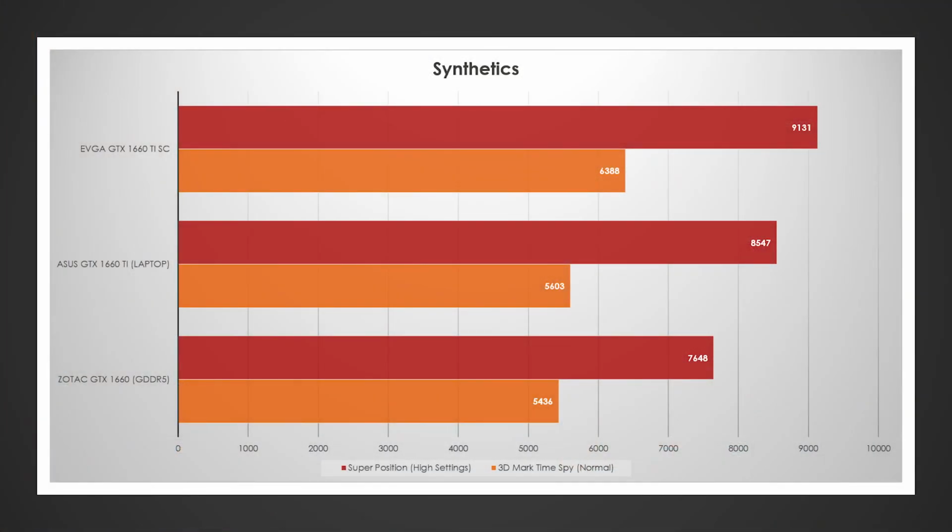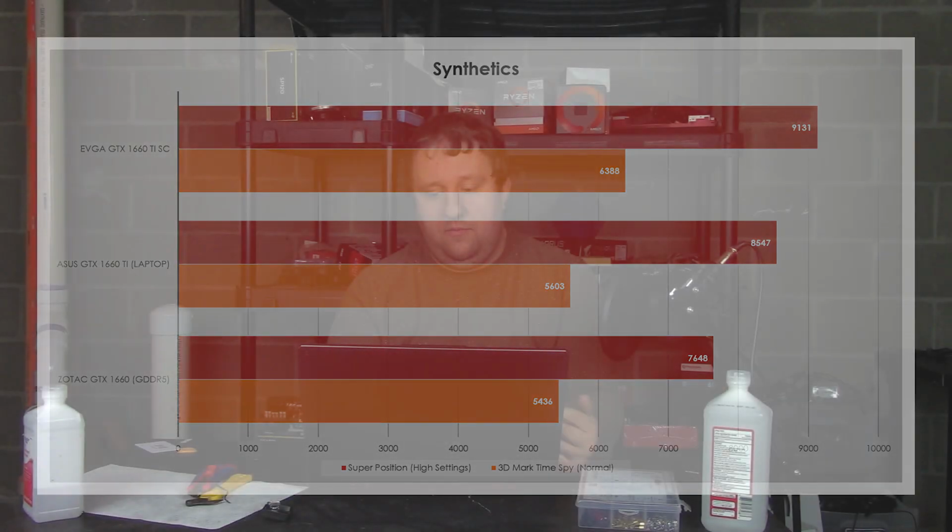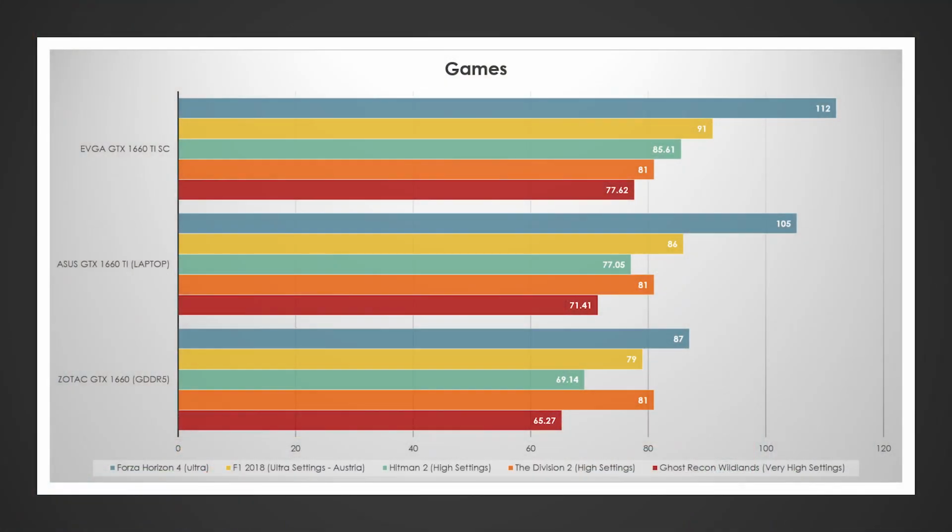Synthetics, let's take a look at Superposition and 3DMark Time Spy. Now we're comparing GPU, and you'll notice this particular GPU actually does fall behind the desktop card a little bit, anywhere from 3 to 10% across the board, but it does still beat the 1660 in both Superposition and 3DMark Time Spy. Games, that's usually where everybody's most interested in.